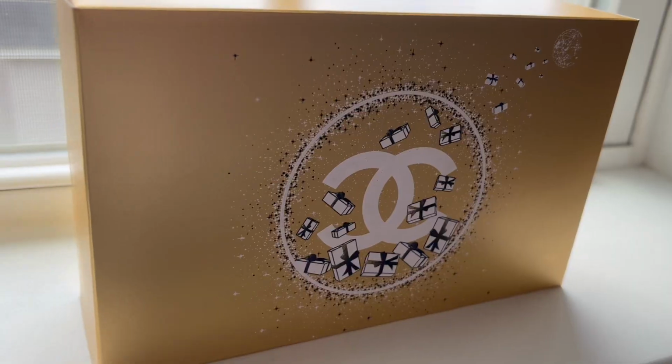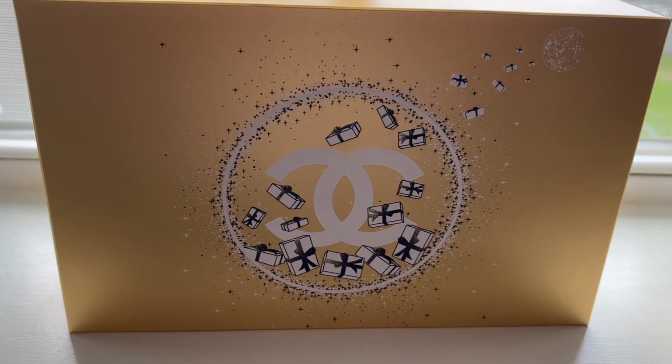This year I caved in and I purchased one of the holiday sets. These are always so popular. Every single year they sell out. And the one that I chose this year is the Always Brilliant, the Lip Gloss Trio. And as I mentioned in my previous videos, I actually don't own any of Chanel's lip glosses. I did in the past, but I never purchased them again.